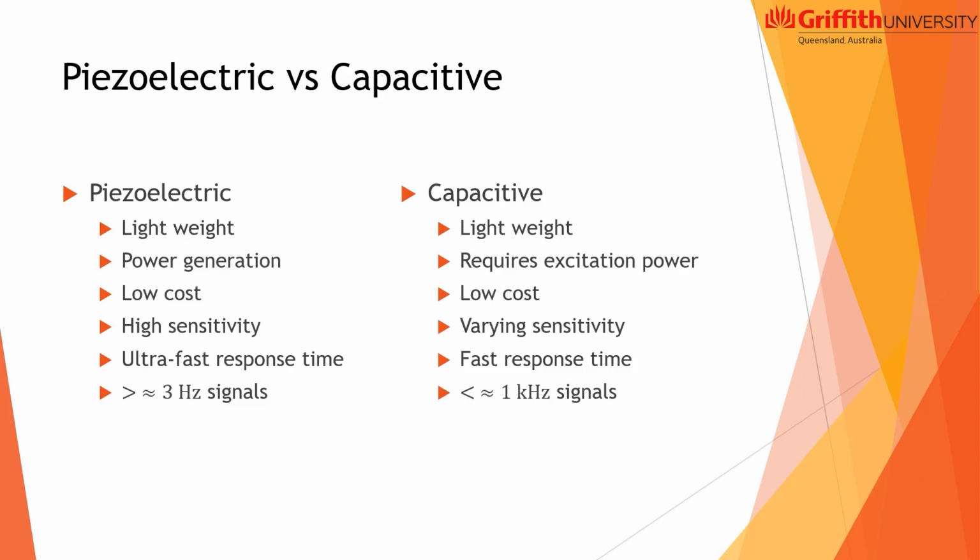Firstly though, here are some of the common shared benefits and differences between piezoelectric and capacitive sensing devices. As mentioned previously, due to the mechanism of charge generation, piezoelectric devices are capable of low power applications as they generate an output signal with no required excitation voltage. The response time for piezoelectrics are incredibly fast and capable of distinguishing very minute signals and changes in pressure. This is excellent for applications that desire rapid identification of a response signal. However, piezoelectric devices are incapable of measuring static loads, which will be covered again soon.